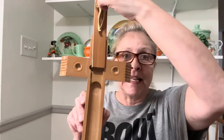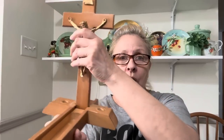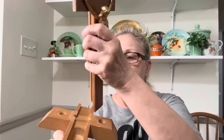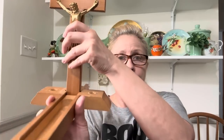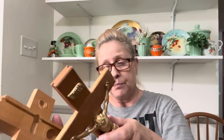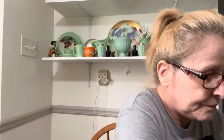I found another one of these beautiful last rites crosses. However, it doesn't have its candles or holy water or anything inside. But what you would do is this would sit here. And then you would put your two candles in the holes. I picked that up. I always buy these when I see them. I don't want to scratch my table. I might put a tablecloth on here because I don't want it to get scratched or anything.